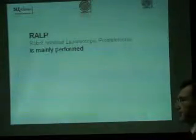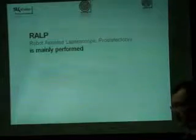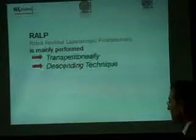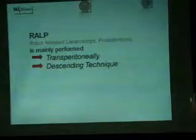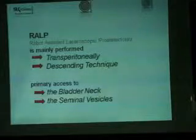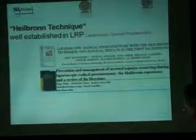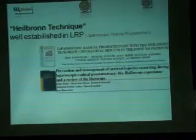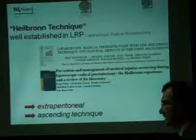I want to just show you our technique for robotic prostatectomy. All of the surgeons here know well how to operate an open radical prostatectomy. If you know it, it's easy to understand because it's almost similar. Before, the transperitoneal technique and descending technique was mostly chosen. We could then reach the bladder neck and vesical terminals. But in our technique, it's a little bit different. It's already published in the literature, in many books. You can go to PubMed and search for the Heilbronn technique. You will find maybe 30 papers, maybe more.